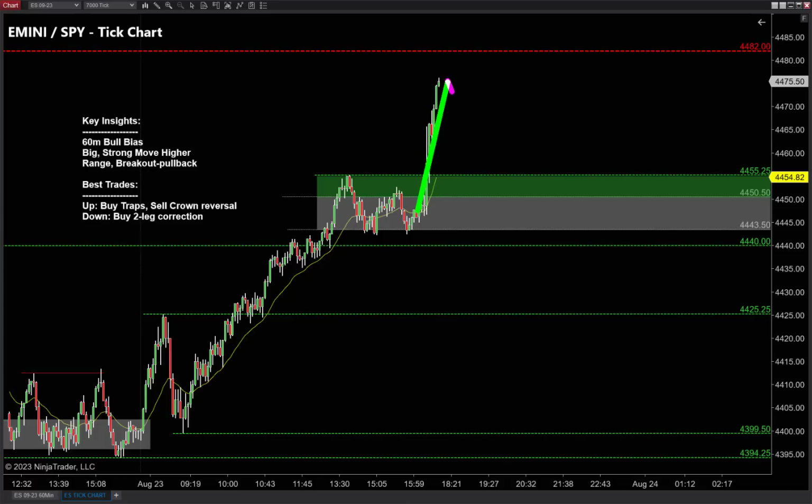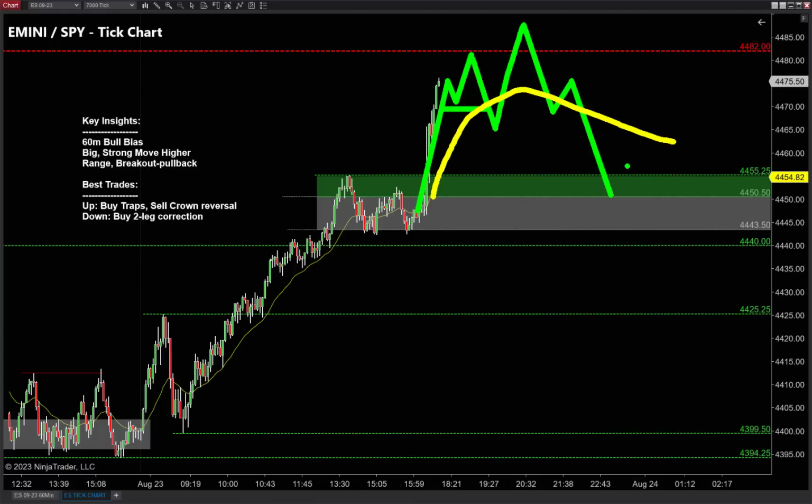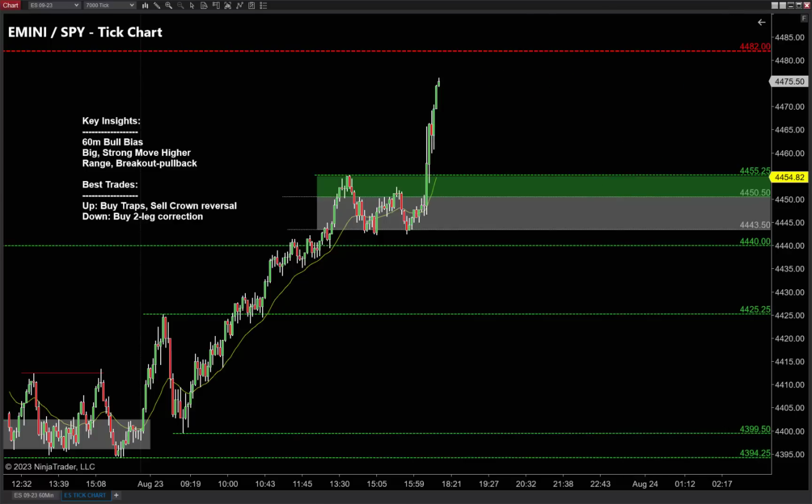All right, so that is the game plan here right now. If we keep going higher, looking for traps as we go. And then we look for that two-legged correction, trap those bears in, failure pullback, and that retest of the high. I talked about earlier tonight how we have two different types of situations that we want to look for tomorrow. That is the first one.